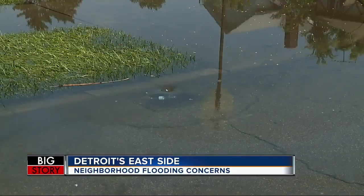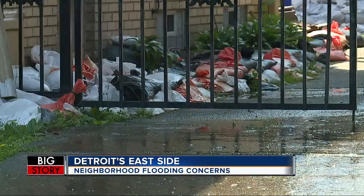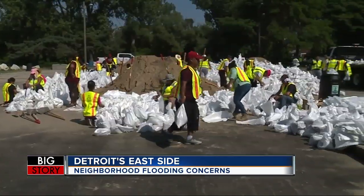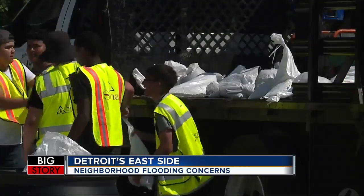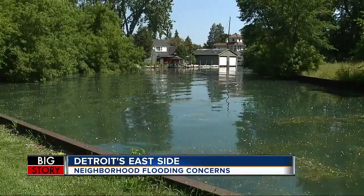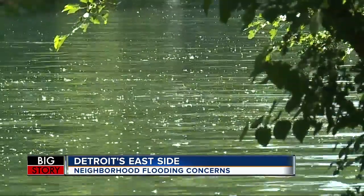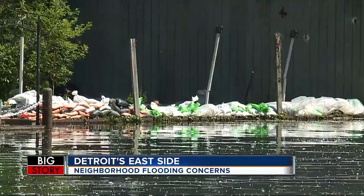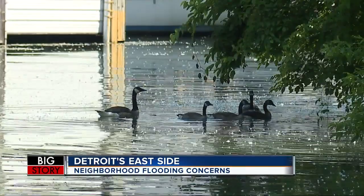This recent flood started last week, and with more rain on the way, they are doing their best to stop the water from rising. We were here back in May after storms left the area flooded. Many folks tell us lots of rain combined with problematic seawalls are the reason for the flooding. Vacant homes along the canal means nobody is there to enforce the seawall. The city says that is something they're looking into.